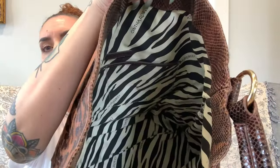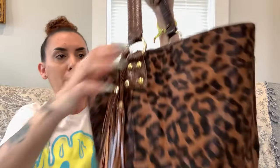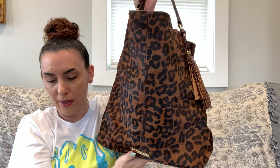So there's your inside, Cynthia Rowley, with your zipper pocket and your slips. Clean canvas interior, big calf hair shoulder bag, Cynthia Rowley, $75. All right, so let's continue.